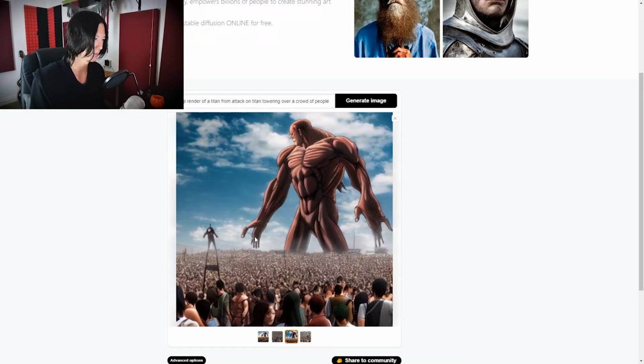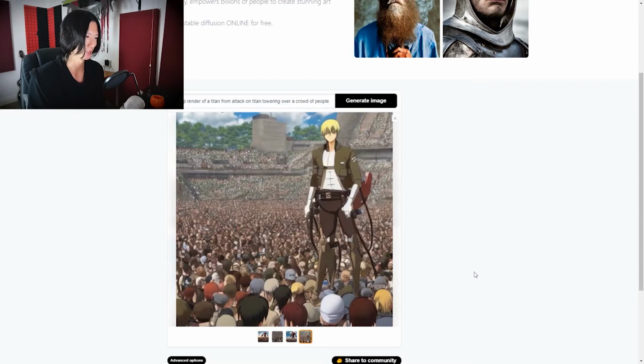I'm not sure why there's this guy on stilts. I don't really get what that's about. But this is some sort of live concert or whatever featuring the Titan as the headliner. I don't know. Oh geez, okay. So this is, again, it's obsessed with the stilts. I don't understand where it's got the idea from. And also it's like a combination of Levi and Reiner or something, like a blonde Captain Levi. And again, they're in a stadium. I don't quite get what that's about. But I think we should try this again.